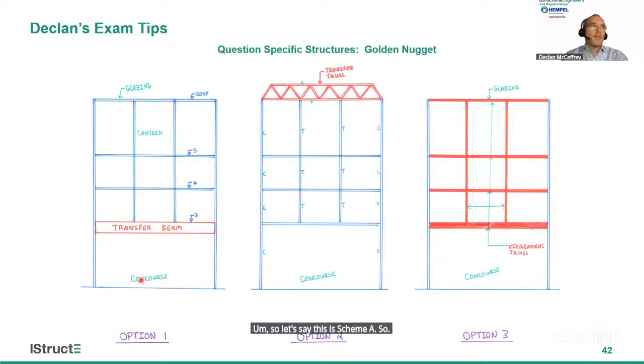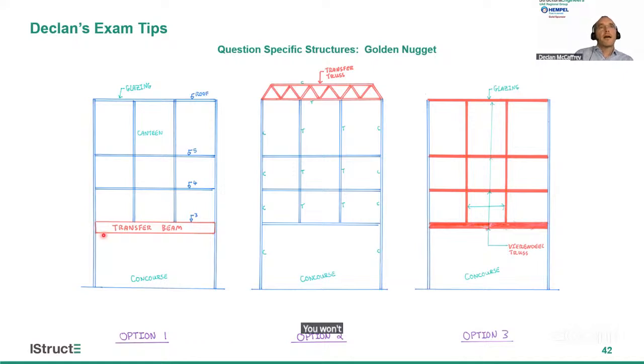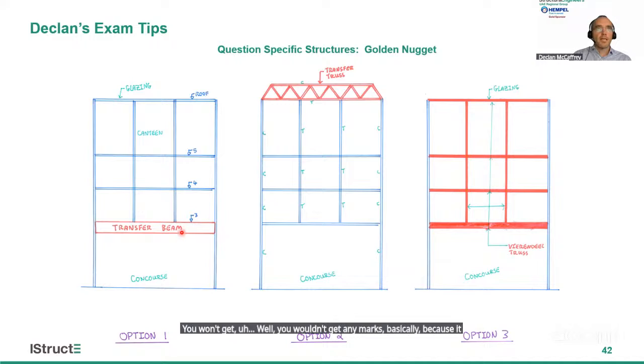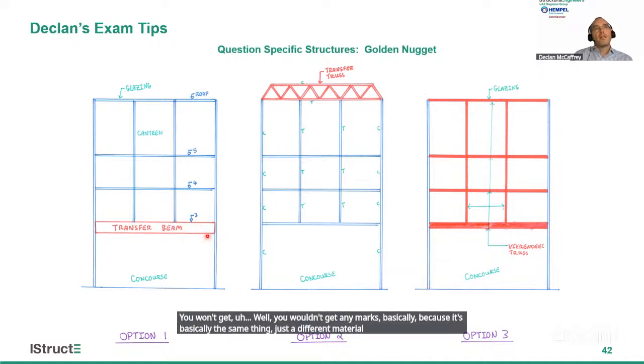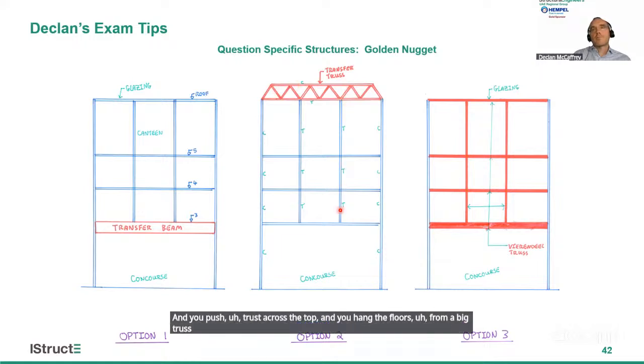So for scheme B, if you change this transfer beam from concrete to steel, post-tension concrete or a truss, you wouldn't get any marks basically because it's basically the same thing, just a different material. You need to come up with something very different. And this is one possible solution: you build the outer columns up, put a truss across the top and hang the floors from a big truss at the top.